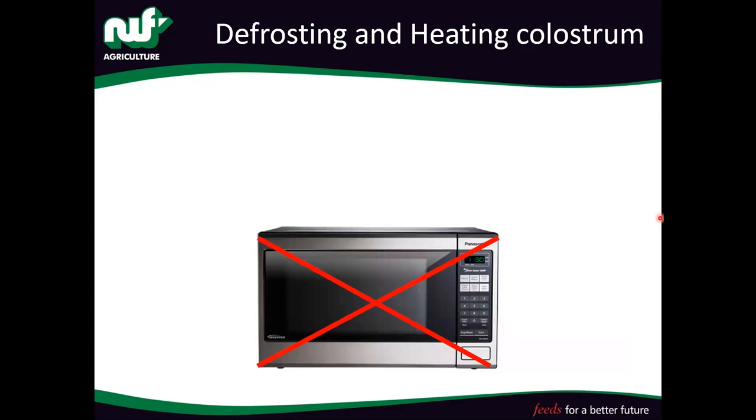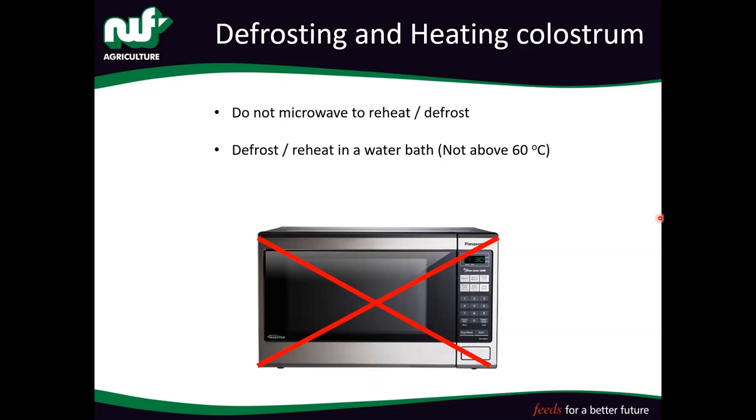So defrosting and heating colostrum, don't microwave it to reheat, and defrost it when you can in a water bath, not above 60 degrees. No hotter or you'll denature the antibodies. So what we've talked about in trying to get passive immunity to these calves, that's all surrounding the antibodies. And if you're using water over 60 degrees or putting it in a microwave, you're at a high risk of denaturing those to essentially be null and void.